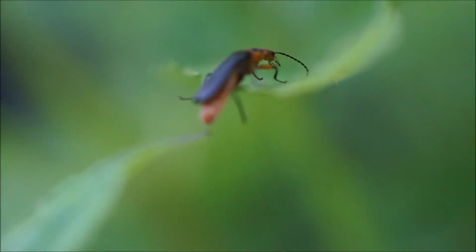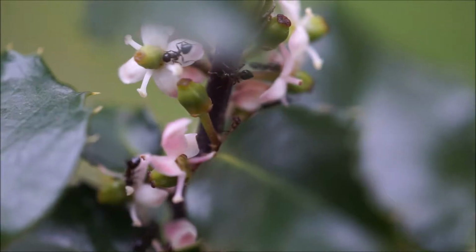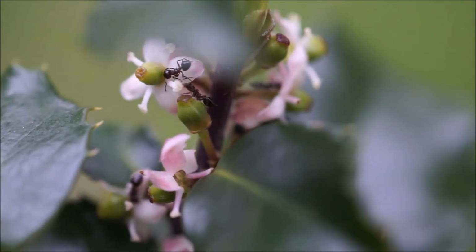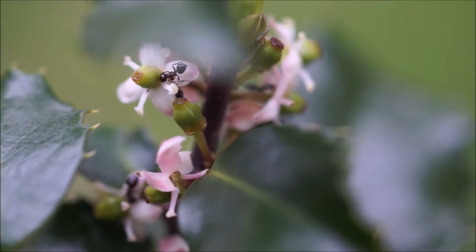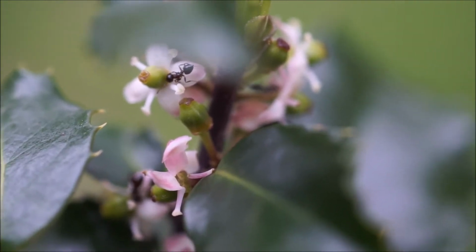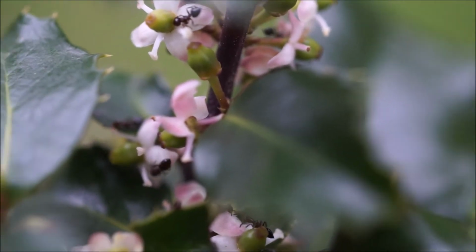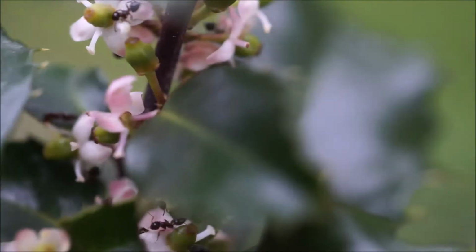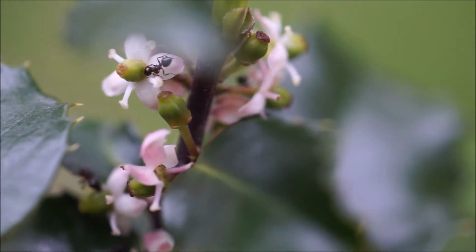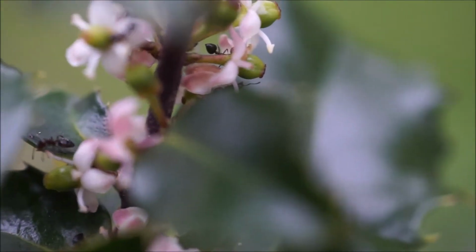Our first soldier beetle of the year. That means aphids are out. This is an ornamental holly, which is not native, I don't believe. We do have native hollies, but it's not something I just have something against plants with thorns all over them. Especially the leaves, and if you've ever stepped on one of these, it's not the most comfortable thing.